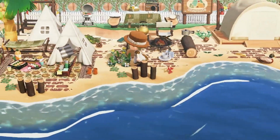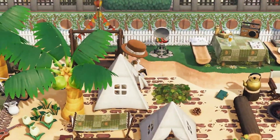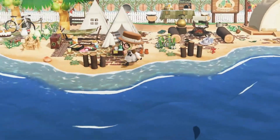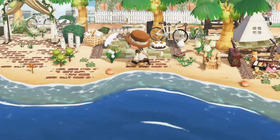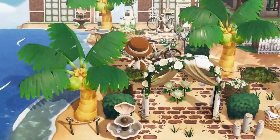If you go one way, you can't go back the other. This is so pretty. So, so pretty. This feels very much like a holiday destination. I can't wait to see the rest of the island. It looks even prettier.